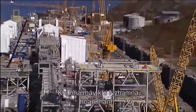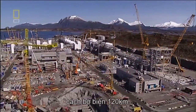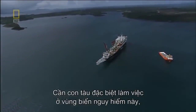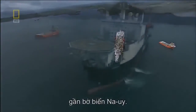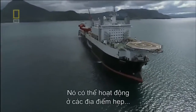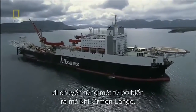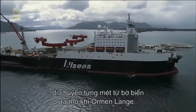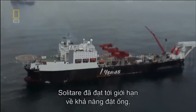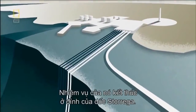As the Nyhamna gas plant is completed, the final leg of pipe is laid out to the Ormen Lange gas field, 120 kilometers offshore. A special ship is required to work in these dangerous waters close to the Norwegian coastline. It can maneuver in tight spots using dynamic positioning, moving meter by meter from shore to the Ormen Lange gas field. Out here near the gas field, the Solitaire reaches the limit of its pipe-laying ability and can go no further. Its job comes to an end at the top of the Storegga slide.